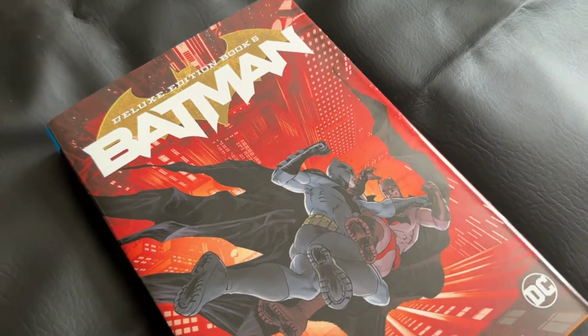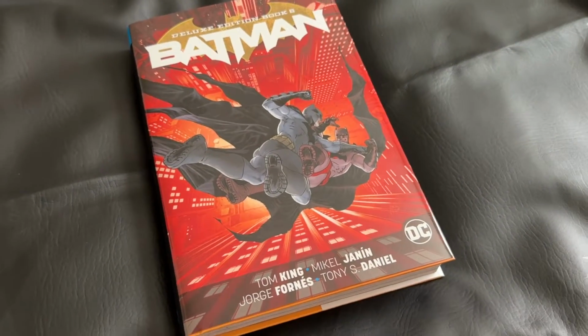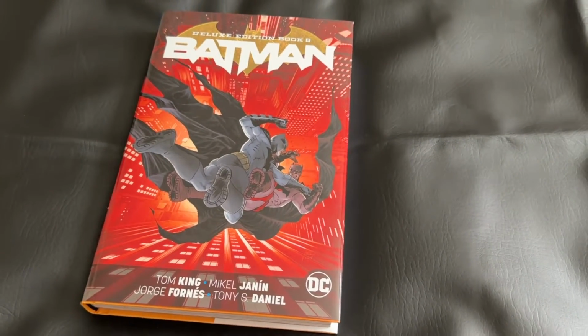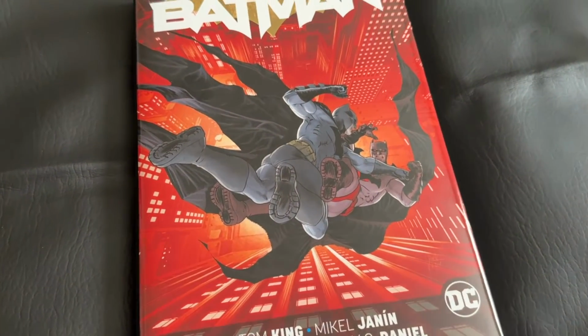And today, at long last, I'm reviewing the conclusion of Tom King's epic Batman run in Batman Rebirth Deluxe Edition, Book 6. This oversized hardcover was one of my most anticipated purchases for 2022, and I'm happy to finally be giving it a review. So let's dive in.